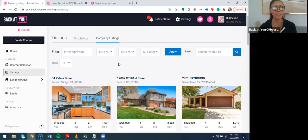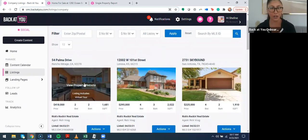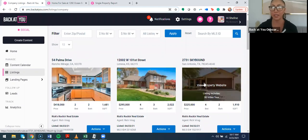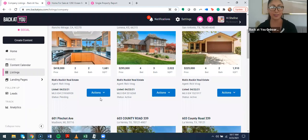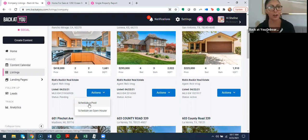So you'll be able to access listings from agents who have a Back at You account, and you can filter through here, search for a specific MLS ID number. You can see even when you're promoting company listings, we still create those property websites. And then there's going to be this actions button. So if you want to schedule a post out, if you're helping an agent promote their listing, trying to get a buyer, you can create posts for that listing. And then you can even schedule an open house and promote that on social media.